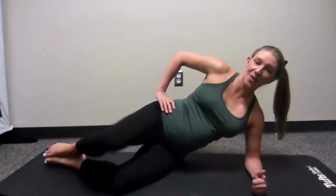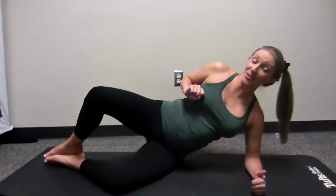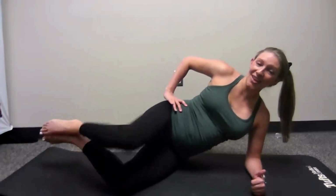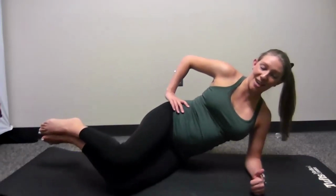3, 2, and 1. Hold that diamond shape. Can you lift the legs? Oh yeah, we're a little fatigued, so your balance is really going to come in handy here as we lift and lower that top leg.